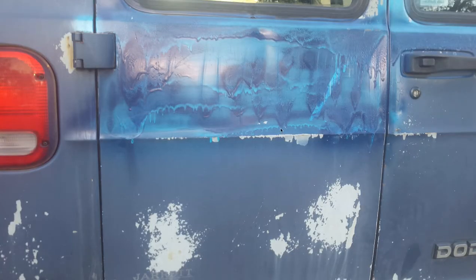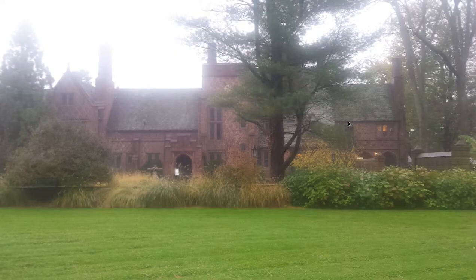So here's some paint on the side of a van. I like that kind of stuff. I used to like that kind of stuff. Maybe I still do. I don't know. But I'm really into art.